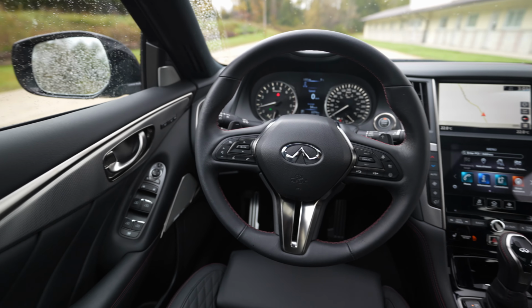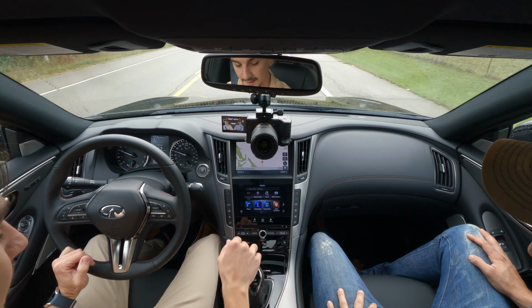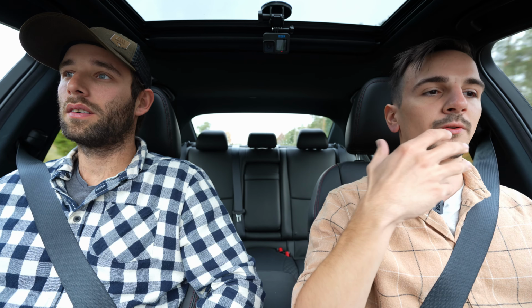So these paddle shifters are fairly responsive. For a 7-speed automatic, if you don't manually shift it, it can be a little hesitant. The shifts aren't the quickest, but it is fairly smooth. And with the question of this being a sports car or not out of the way, and the answer being it's not really an engaging car to drive, why don't we talk a bit about what the Black Opal actually gives us?